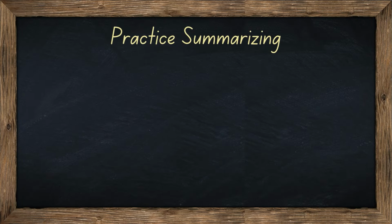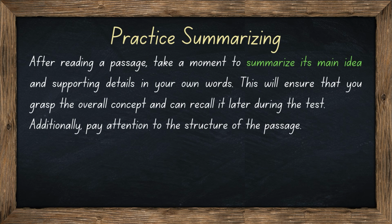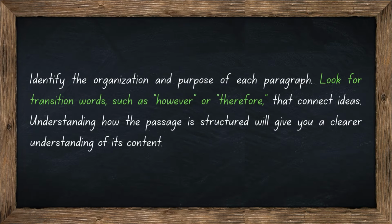Next, practice summarizing. After reading a passage, take a moment to summarize its main idea and supporting details in your own words. This will ensure that you grasp the overall concept and can recall it later during the test. Additionally, pay attention to the structure of the passage. Identify the organization and purpose of each paragraph. Look for transition words such as however or therefore that connect ideas. Understanding how the passage is structured will give you a clearer understanding of its content.